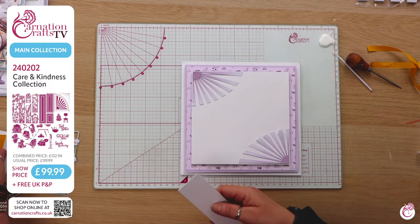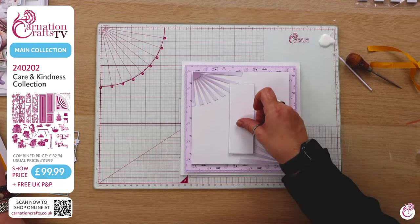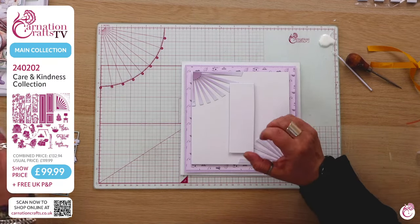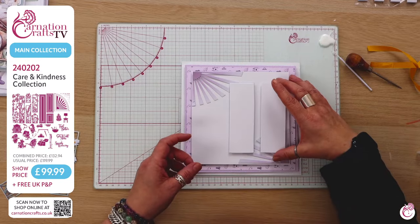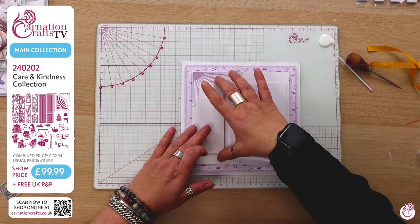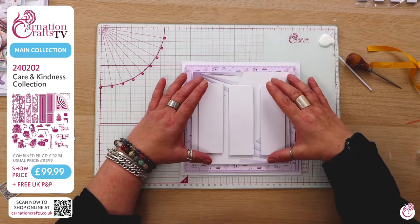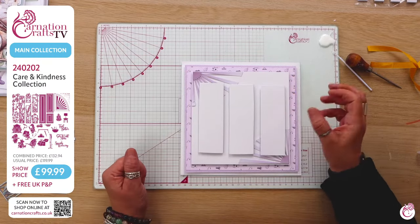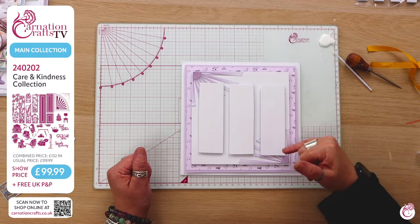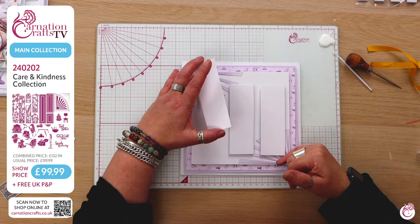Right, I have got some pieces here using those nested dies to create three separate panels. And I'm going to put them evenly across the card. Just to create my triptych. Yeah, really pretty, isn't it? Love it. So I've still got that beautiful hint of the lavender coming through from those gorgeous rays.